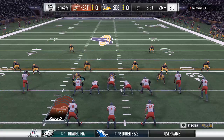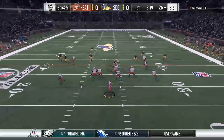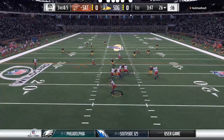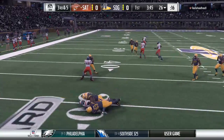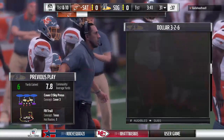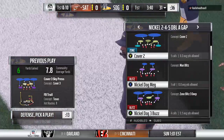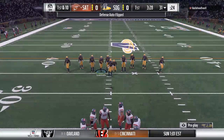Let's go. Green, 39. Green. Watching that, Barney. Operating from the gun, Chandler. Firing quickly here, and that's complete. And he's able to get it to the 31, and that's enough for the 1st. It'll go as a gain of 6 that time, and it moves the chains as well.